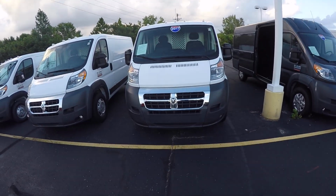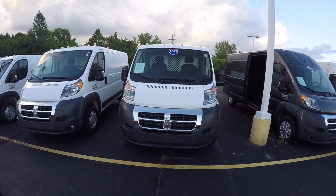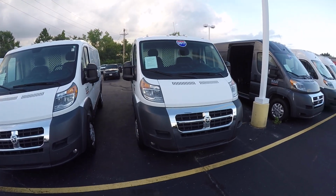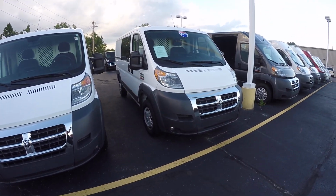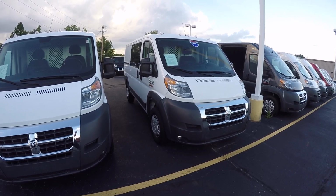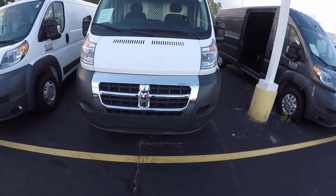We're here today at Sherry Chrysler in Piqua, Ohio. I've got a 2017 Ram ProMaster. This is a 1500 series. ProMaster is a front-wheel drive. Stock number on this is CP15725T. Does have the chrome grille on it.